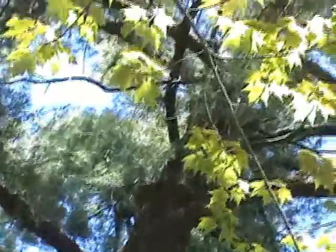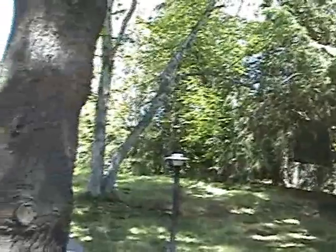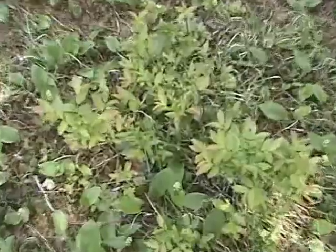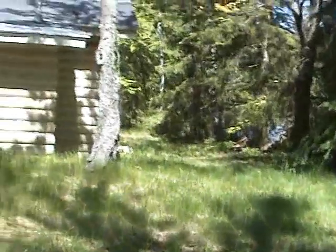There are some really magnificent, huge white pine on this property, as well as many evergreen. There's also maple and birch and red pine. Wild blueberries growing in the yard. It's a low maintenance yard because it wants to grow blueberries and wildflowers.